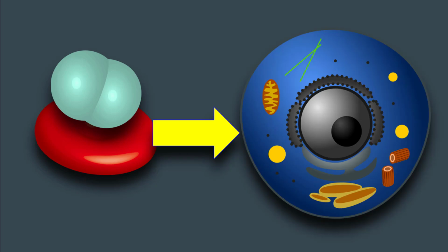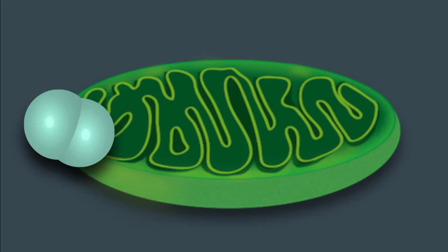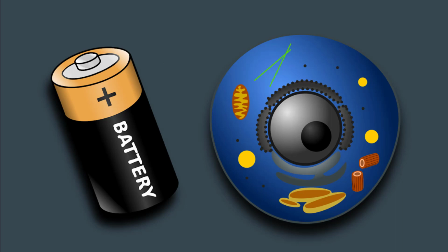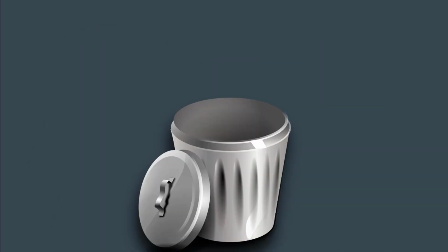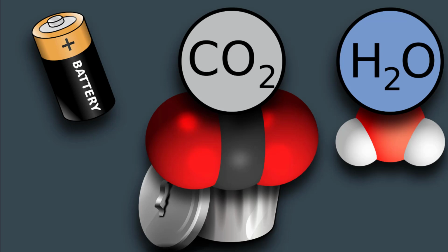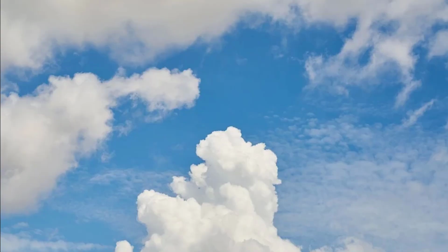The red blood cell carries the oxygen to the cells. The cells take in the oxygen, which gets delivered to the mitochondria. The mitochondria creates a chemical reaction. This reaction gives the cell energy to do its job. It gives you energy, and it gives everyone around you energy, the energy that you need to live. Waste products of this chemical reaction include ATP, water, and, you may have guessed it, carbon dioxide. The red blood cells carry the carbon dioxide to the alveoli, where it is exhaled into the air.